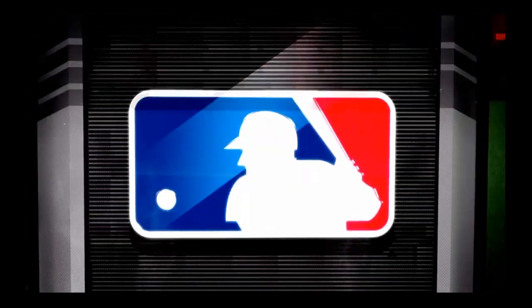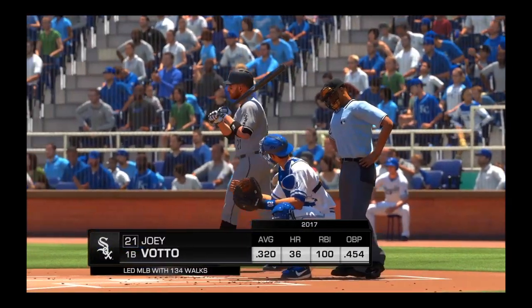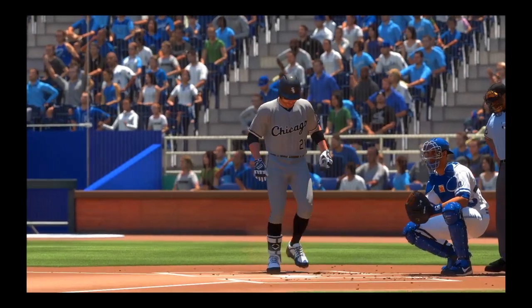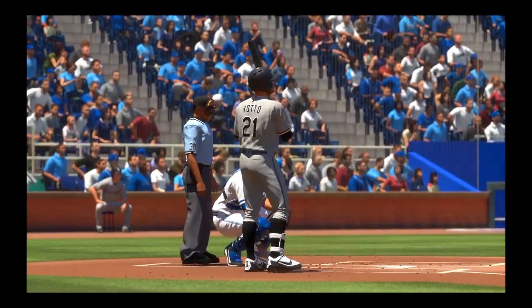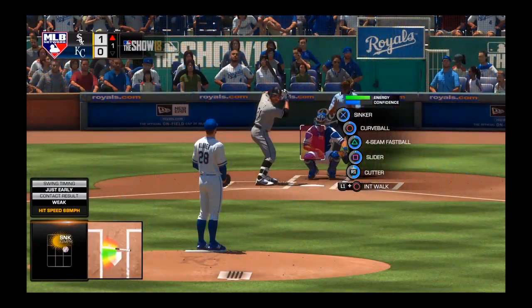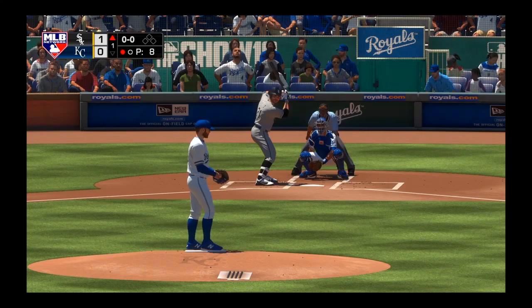Now a moment here to check out the White Sox starting lineup. Danny, who stands out to you? You always have to look out for a guy like Joey Votto. He hit over .320 last year, and that will get any pitcher's attention. They knew it when he was coming up, and they knew it when he was on the on-deck circle. Really impressive hitter.